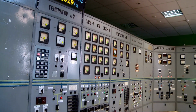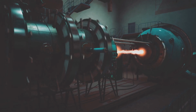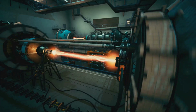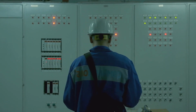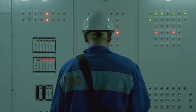Section 4, controlling the reaction. Nuclear fission is a powerful process and it's important to control it very carefully. That's where control rods come in. Control rods are made of materials that absorb neutrons. By inserting or withdrawing these rods into the reactor core, operators can control the rate of the nuclear fission reactions.